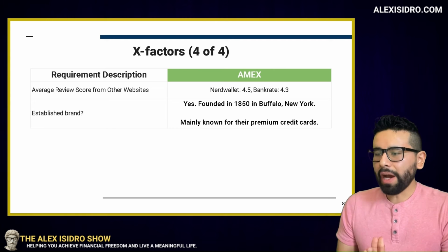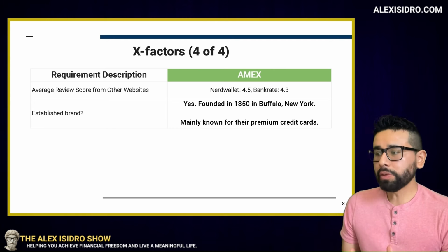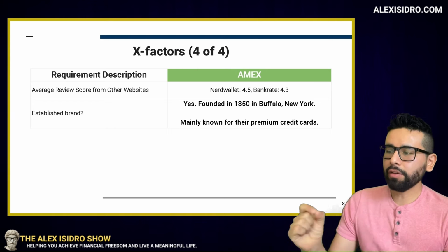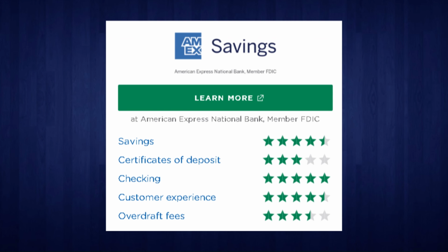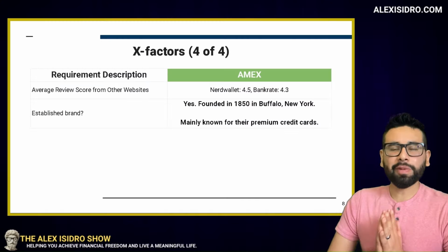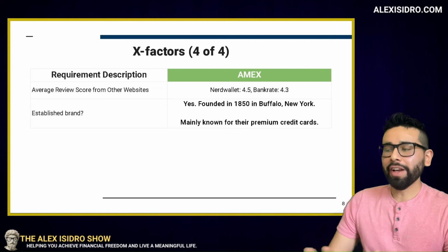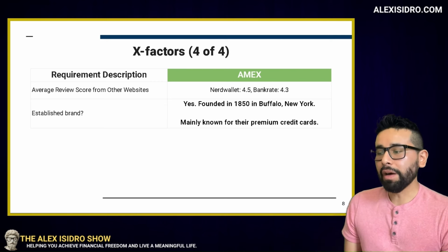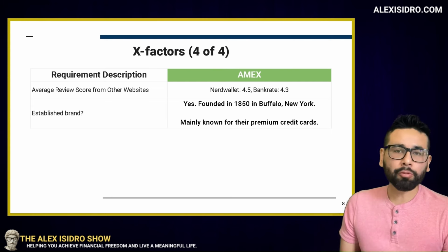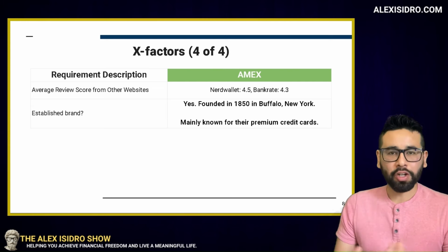All right, so when it comes to average review score from other websites, if you're wondering, hey, what is NerdWallet saying? What is Bankrate saying? NerdWallet categorizes American Express and gives it a 4.5 for savings, and Bankrate gives it a 4.3 for savings. And when it comes to being an established brand, of course, American Express has been around for a while. It was founded back in 1850 in Buffalo, New York. And of course, American Express is known for their premium credit cards, which have a ton of benefits.